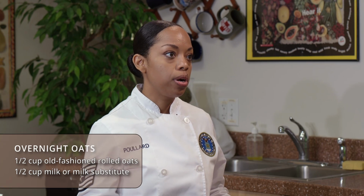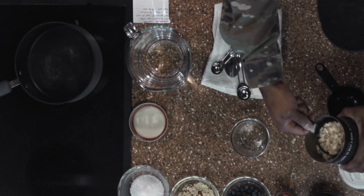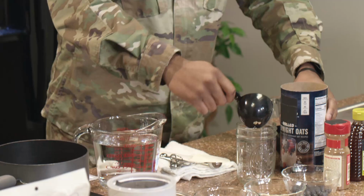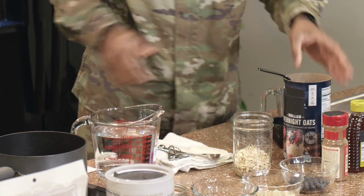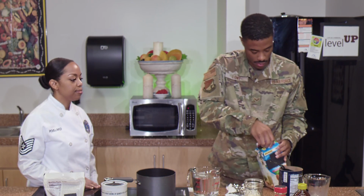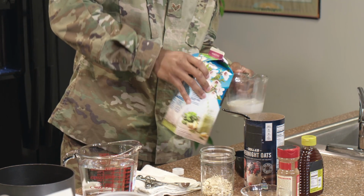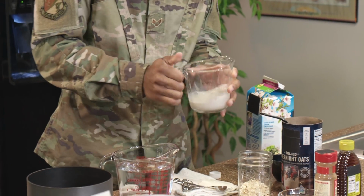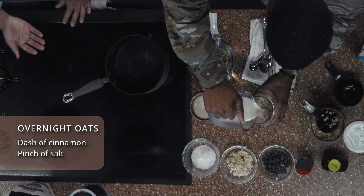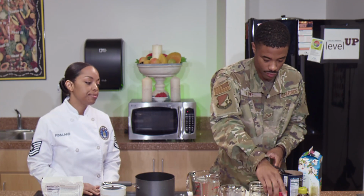So how do I make the overnight oats? So for your overnight oats, you're gonna add half a cup of rolled oats and half a cup of milk to a jar. You can also use almond milk if you're lactose intolerant or plant-based. Next, you're gonna add a dash of cinnamon and salt, and you'll give it a good stir, and then you'll refrigerate it overnight.